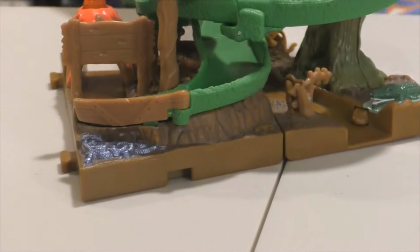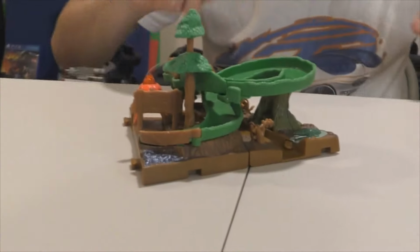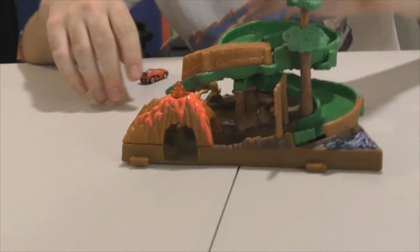Yeah, these sets are really finicky. Plus, I'm an adult man with fat fingers. I'm sure little kids' fingers could probably get through this a lot easier.